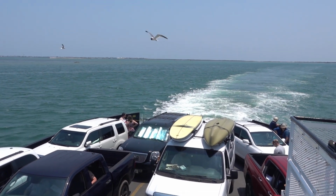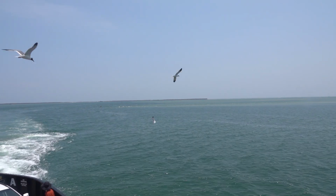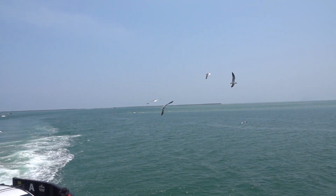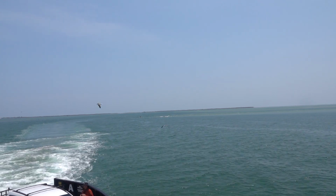So pets are allowed, of course, in your vehicle and on leashes on the deck. It is rather warm in the summer on that dark deck, so you might need to watch their paws.